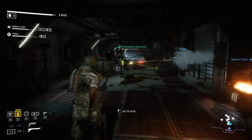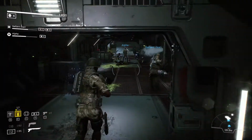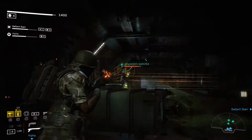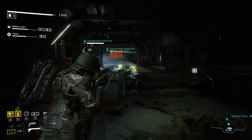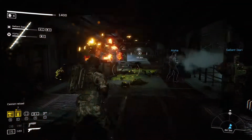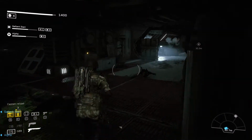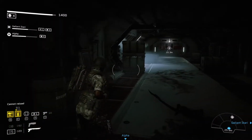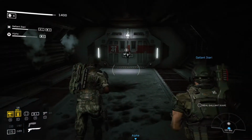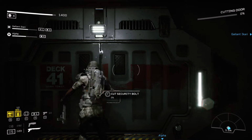Goddamn sentry. Exploding xenos. That just beats everything. Well, they still died of bullets, Doc. Marines, cut the door. Got a mechanical failure in the door.